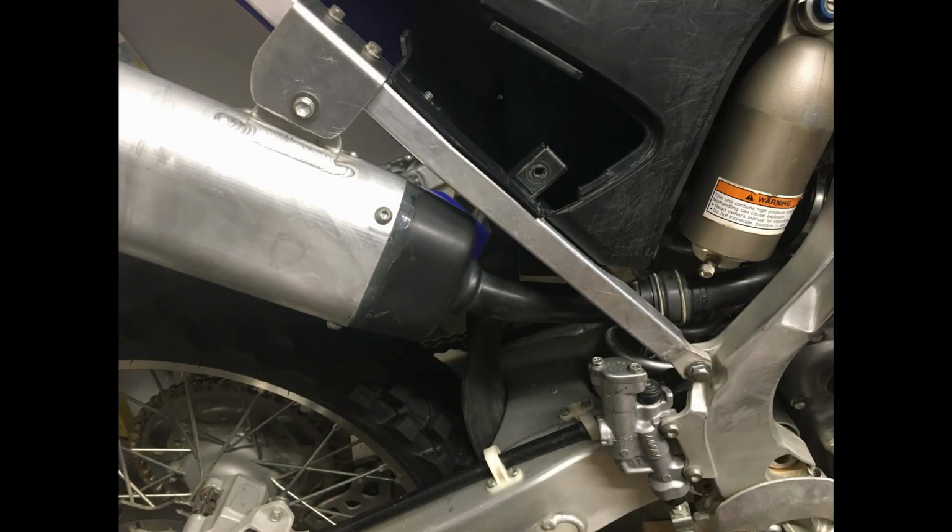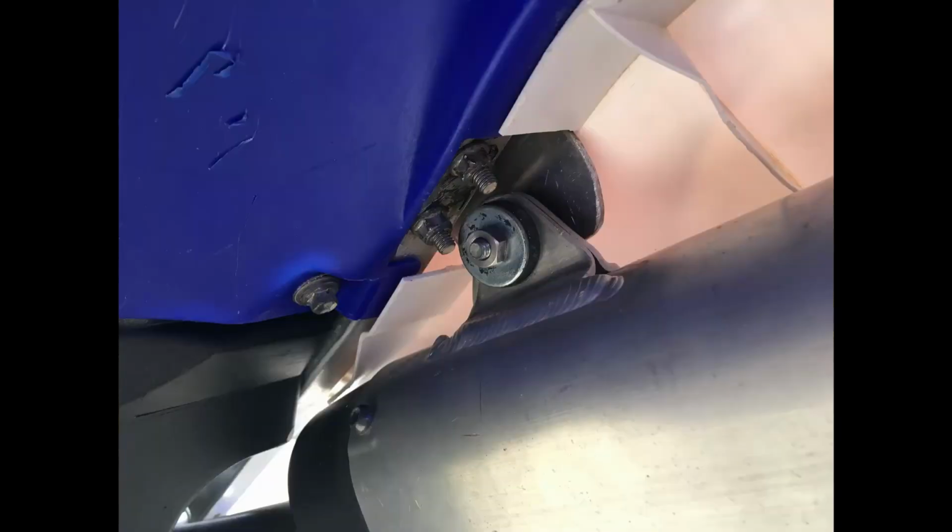We found a broken bracket that held the muffler on. The tab completely broke off, and there were two pieces of metal welded together and haphazardly put on the bike that held the muffler on. So we ended up having to make a bracket to put the muffler back into the correct geometry, because the muffler and the expansion chamber did not match up completely. So we had to fix that.